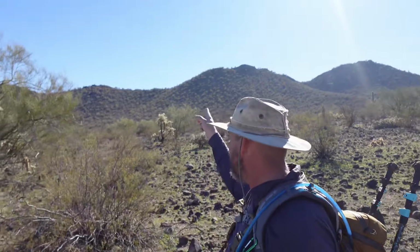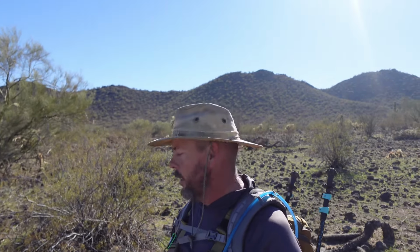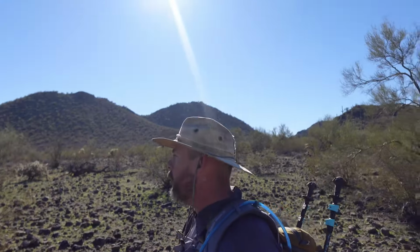I still got to go around the other side of these hills over here, if you can see them. Yeah, I still want to go around the other side of these hills. The guy told me there's another stock tank on the other side, fed by a spring with a solar pump and stuff. So that's a good thing to know, because if I come out here and run out of water, I got places to get water.